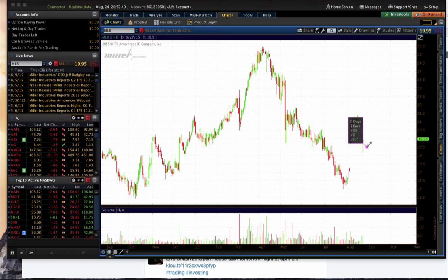So I would say the safe thing to do is to wait for the gap to fill right around 1840, wait for a pivot point, and then get in, and then put your stop somewhere below that low. That's the way I would play that one.